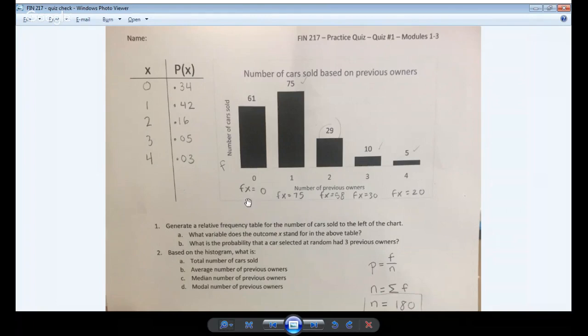This looks pretty good. So the first question is generate a relative frequency table, and that's filled out on the left side of the quiz over here. The x values are the things that go along the x-axis. In this case, there are 5 x values, 0, 1, 2, 3, and 4. This histogram is actually based on the data that's floating around in the first 3 modules. That is the Applewood auto group data.